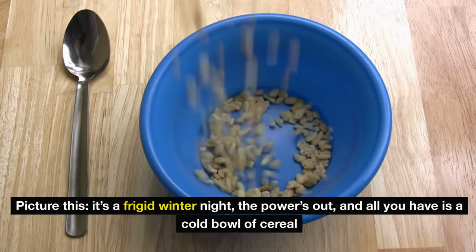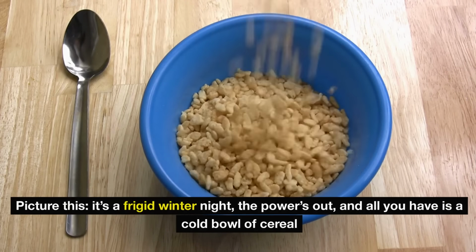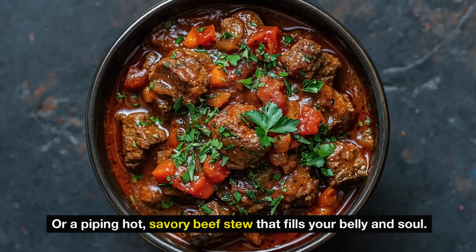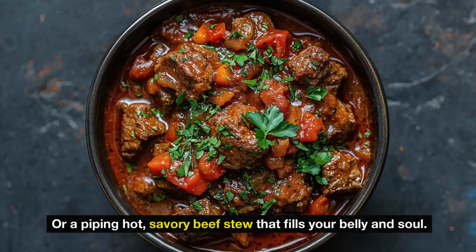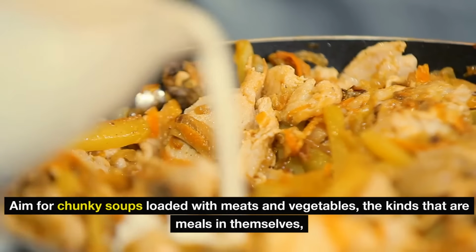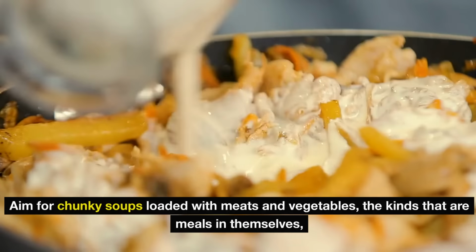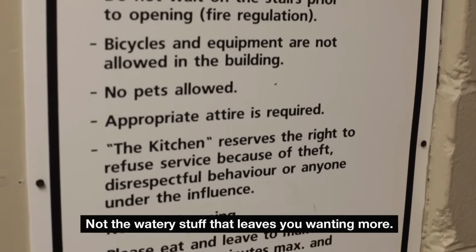Picture this. It's a frigid winter night, the power's out, and all you have is a cold bowl of cereal, or a piping hot, savory beef stew that fills your belly and soul. That's exactly what you're prepping for. Aim for chunky soups loaded with meats and vegetables, the kinds that are meals in themselves, not the watery stuff that leaves you wanting more.